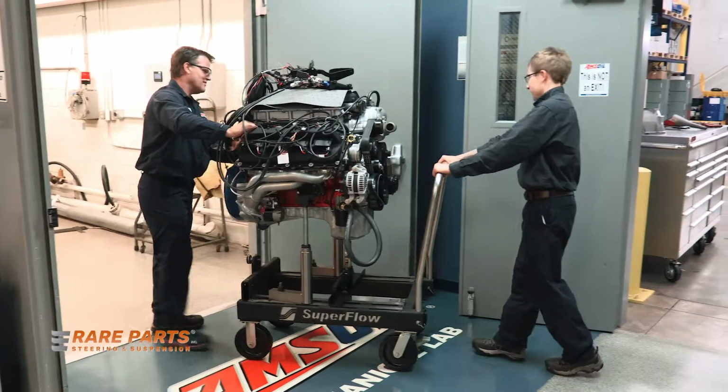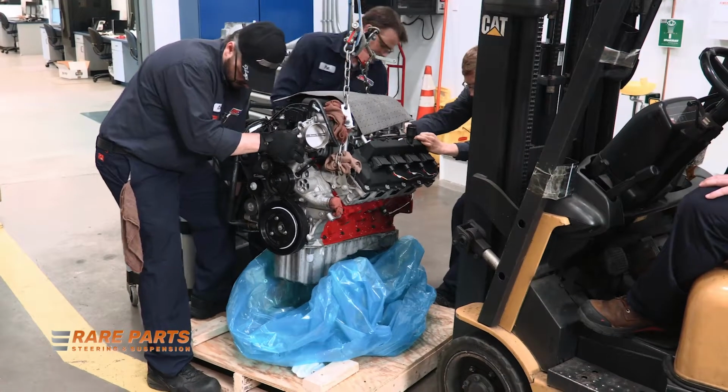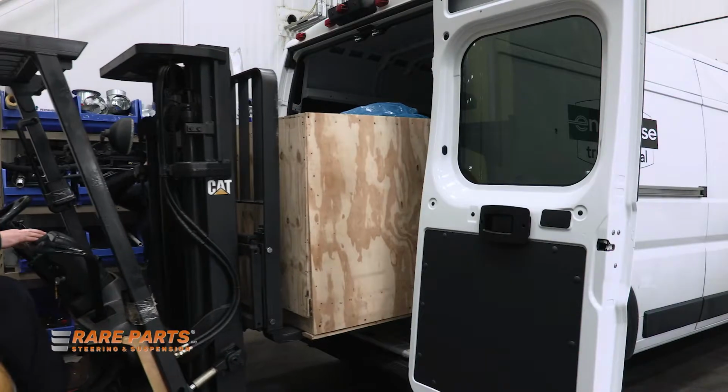So we just got the dyno results back on our supercharged Hemi. On regular pump gas, 947 horsepower. When we switched to E85 and adjusted the tune, we came out with 1,022 horsepower, which is a significant increase considering all we did was switch to E85 and adjust the tune slightly.